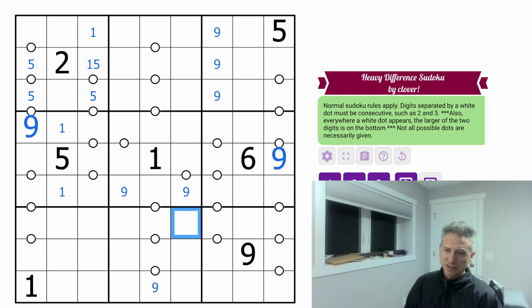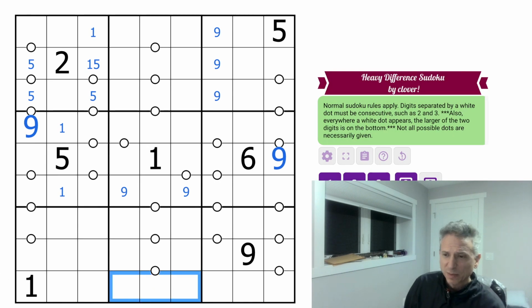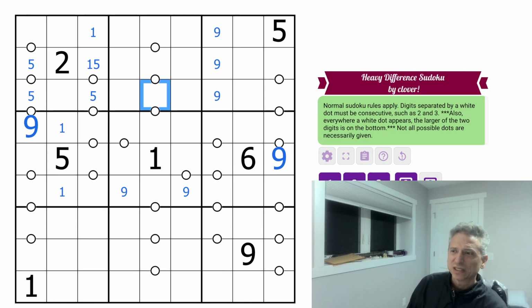Okay. It can also be here. There's a lot of places. Oops, lost my screen there. I'm on a Mac, so sometimes when I hit one of these shortcuts, it somehow triggers something weird where I lose my screen. 9 is here, here. It could be here too. 9 is here and here.